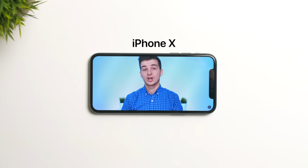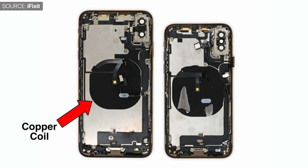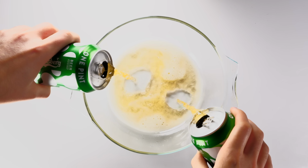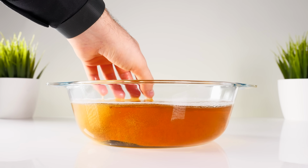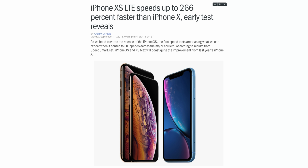So the biggest star of the event would actually be the new iPad Pro 3rd generation. And then, you get all the new features that we get with the iPhone XS, such as faster wireless charging with a copper wireless charging coil. We get improved water resistance, IP68 this time, up to 2 meters of depth, up to 30 minutes from 1 meter. We get faster LTE speeds of up to 1 gigabit per second.